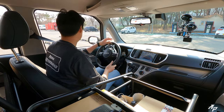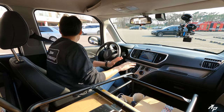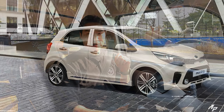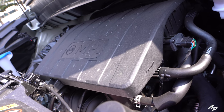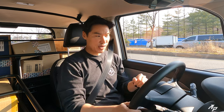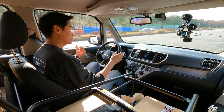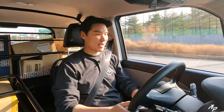Okay, so now let's go out and drive this Kia Picanto commercial van with all the boxes. Just like Kia Picanto, Kia Ray is powered by a 3-cylinder gasoline engine. So when you come to a full stop like this, you'll notice the usual slight vibration coming from a 3-cylinder gasoline engine, but it's much better than Hyundai Casper. So very good job. And once you start driving, the vibration goes away and it actually feels quite peppy because we do not have much inside.